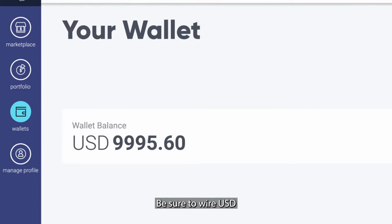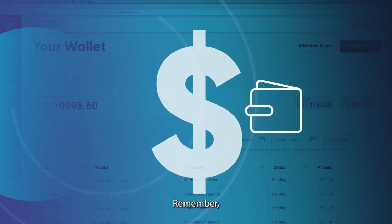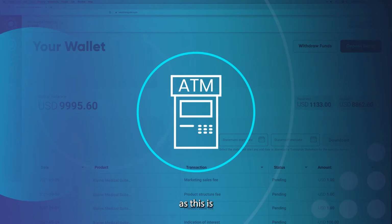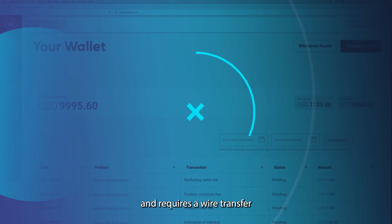Be sure to wire US dollars to your US currency digital wallet. Remember, you can't go to your bank or to an ATM and deposit the funds, as this is an overseas financial transaction and requires a wire transfer.